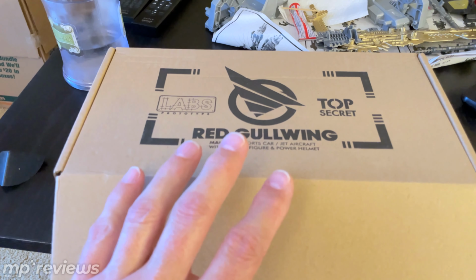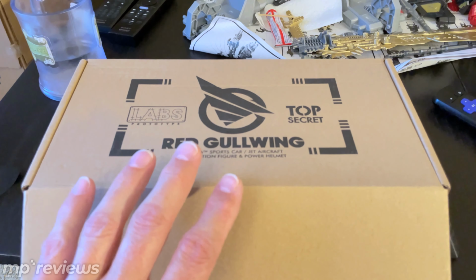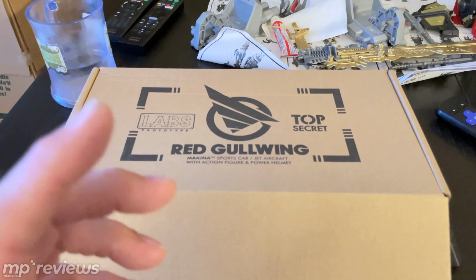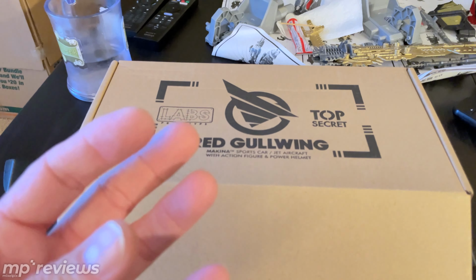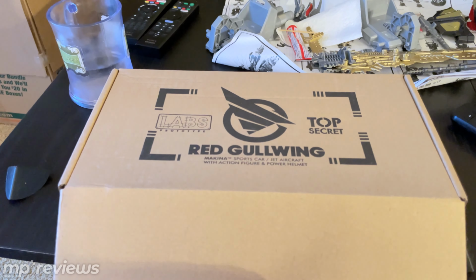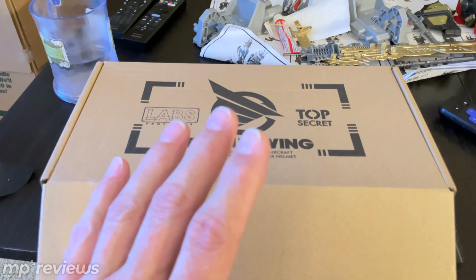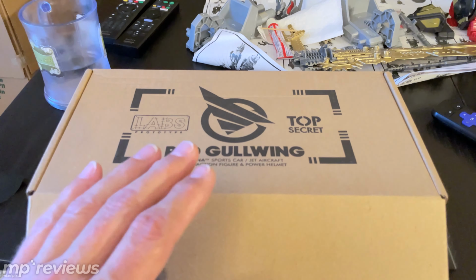Though if you have watched, I think it was Tiderium Hanger, yeah, it was Tiderium Hanger, his video where he mentions the Red Gullwing situation where I learned this, this is going to be replaced by another version that is going to have even some different features. So like there's going to be some vac metalized parts and stuff like that. So even though you may not be able to get the packaging from the first version, you will get a version that is just as good and maybe even better than this version right here.